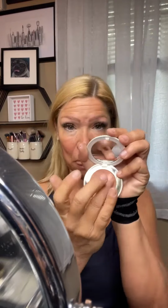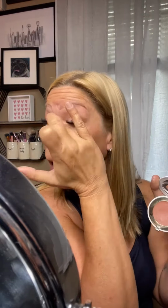Now I'm using Chai. This is Cheeky Clean, and it is a cream blush, the shade Chai. I put it on my cheeks. I put a little bit on my lid to give a really pretty, just fresh, opened up eye awake, even though it is 6 something in the morning by the time I get to the gym.